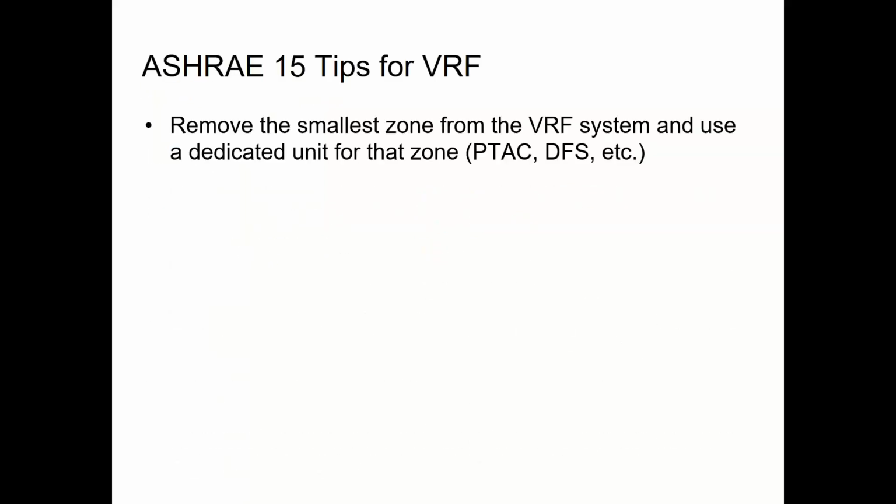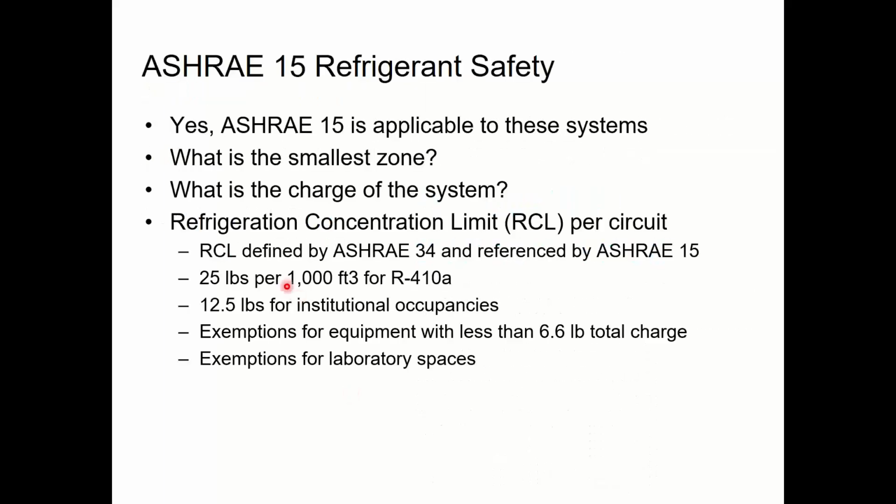First off, if you're having trouble meeting the limits, right, because the limit is 25 pounds of refrigerant maximum on my circuit into my smallest zone, per 1,000 square feet, but I'm looking at it from my smallest zone's perspective. If I have one little tiny zone on my VRF, some little dude's private 8x8 office, and that's causing me to hit this limit, take that guy's zone off of the system. Don't put him on the VRF. Give him his own little mini split or something like that. And then it only has like 1 pound of refrigerant and he's fine, he's on his own.